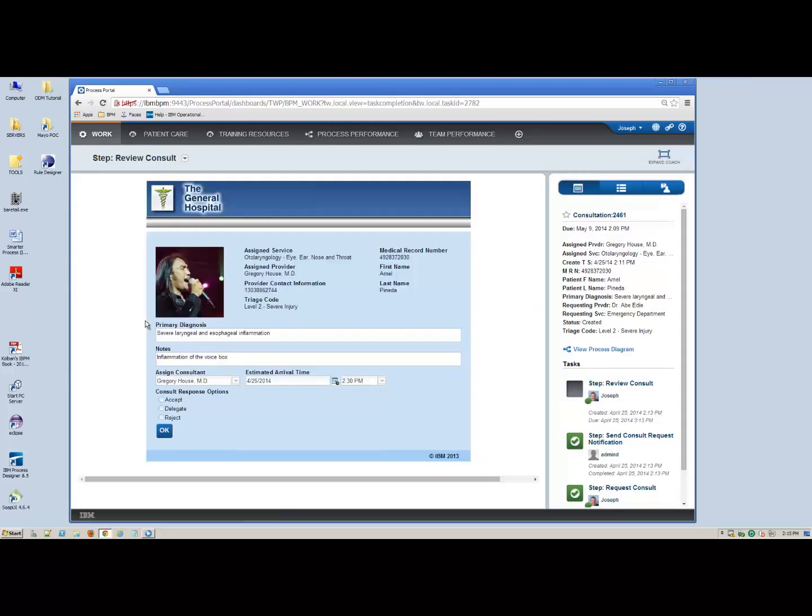The purpose for this review request is for Dr. House to be able to take an action. He might accept the consult request. He might delegate it to another person, or he might reject the consult request. But in this case, Dr. House wants to meet the lead singer of Journey, so he's going to accept the consult request.